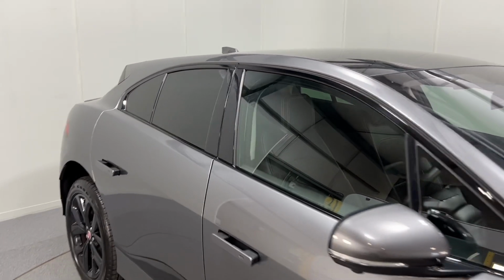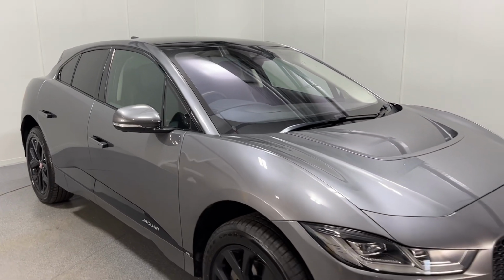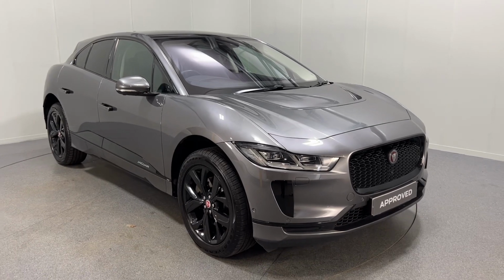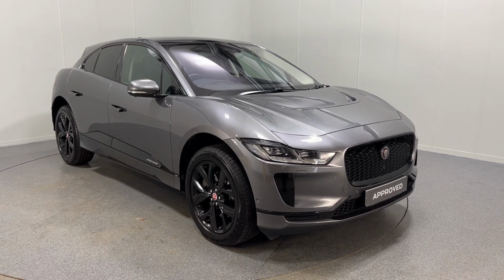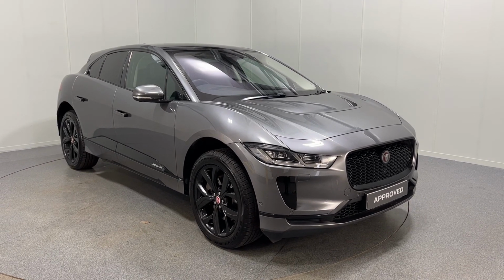If this I-pace is of interest, please do get in touch with us. We offer competitive finance deals and part exchange as well. Also, the I-paces come with 24-month warranty, a home charger installation, and finance deposit contribution as well.